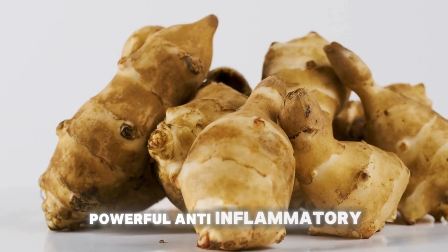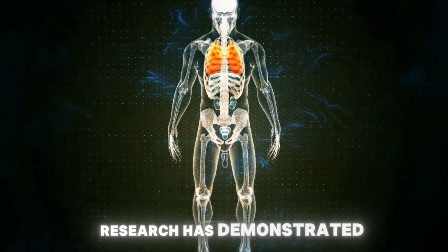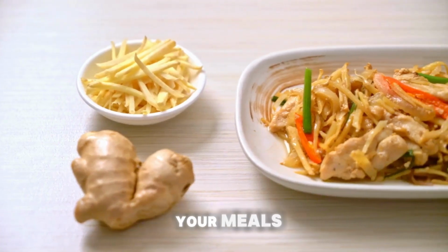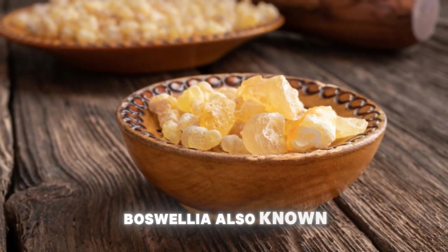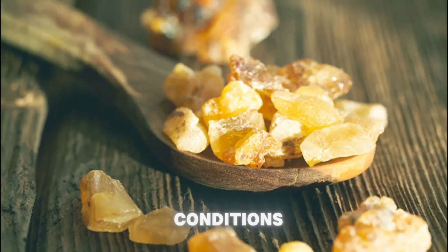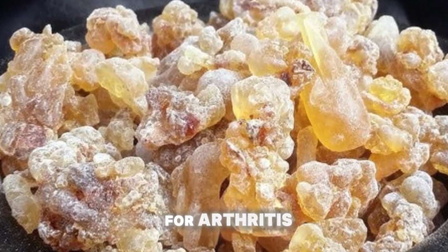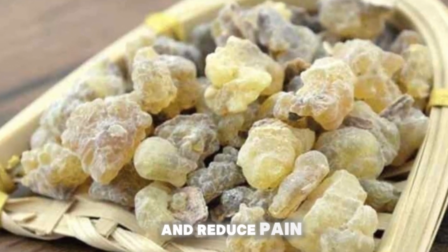Ginger is another powerful anti-inflammatory herb that can help alleviate arthritis symptoms. Research has demonstrated that ginger can reduce joint pain and stiffness in people with arthritis. You can incorporate fresh ginger into your meals, brew ginger tea, or take ginger supplements. Boswellia, also known as Indian frankincense, has been used for centuries to treat inflammatory conditions. Boswellia's active component, boswellic acid, blocks enzymes that trigger inflammation, making it a valuable natural remedy for arthritis. Taking Boswellia supplements may help improve joint function and reduce pain.